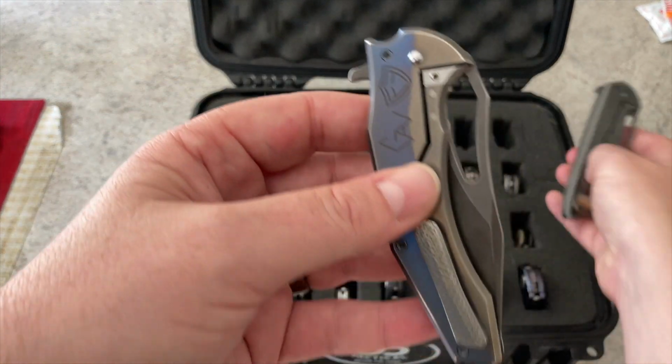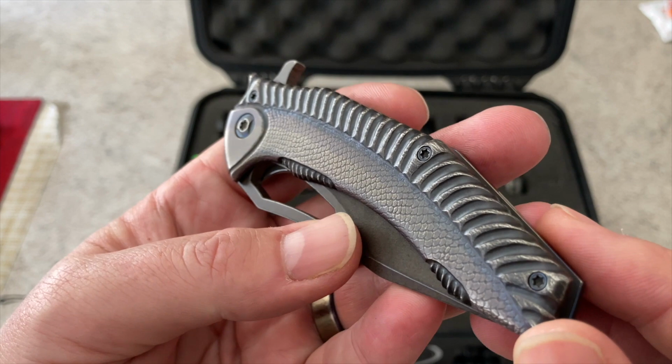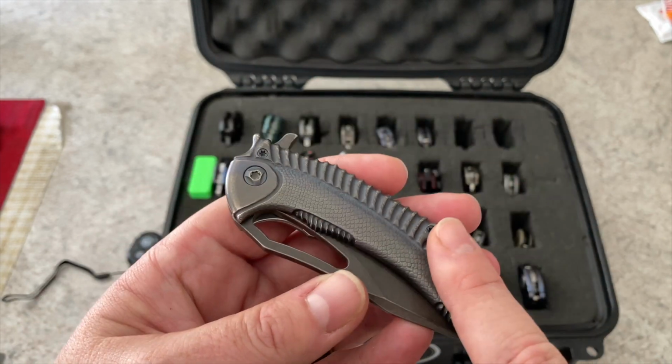So this one I got from a guy that was selling it. He'd won it in the lottery. I got it for a song. These knives typically were $1,000, if not more. I think these were actually $1,200 because they were a collaboration. The collaboration knives were a little bit more expensive than their standard other knives.